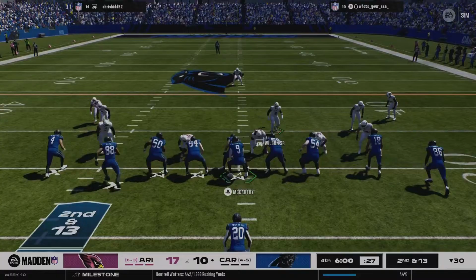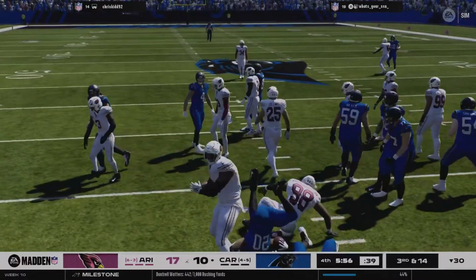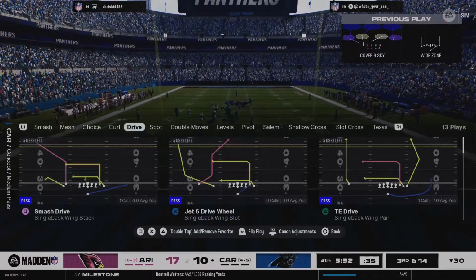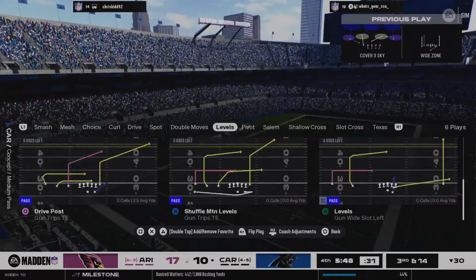Set. Let's go. On second down, a run to begin the fourth quarter, and they'll stop it. At least it's an improvement over the last play. They're not losing yardage, but it didn't gain any here. And now it's going to be 3rd down.